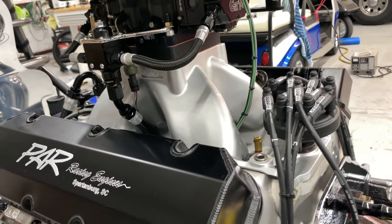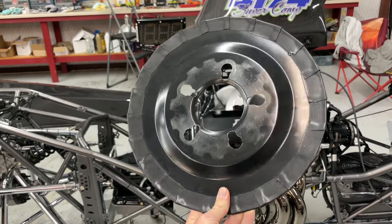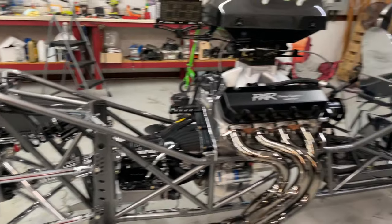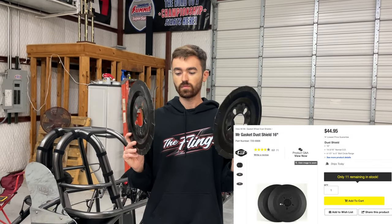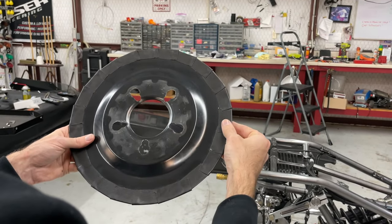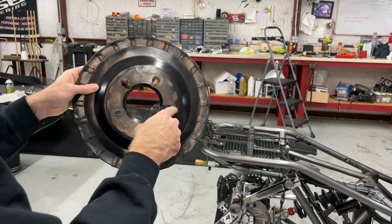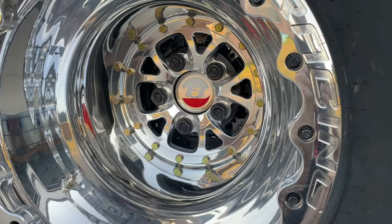We back up just a little bit. We got a feature that I didn't know existed, and that's called a dust shield. Thank you to Jeff Heffler over at Pro One Safety Products. He told me about this. They're only like 30, 40 bucks for the set. You can find them on Jegs. Cut them down to size for your wheel. I kind of sanded around the edges and taped it up. All that's left to do is trim the holes, slide it on there, slide your wheel on there, and brake dust.